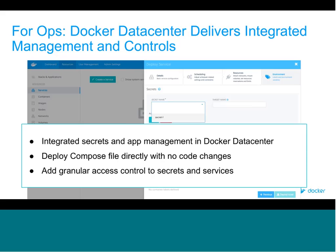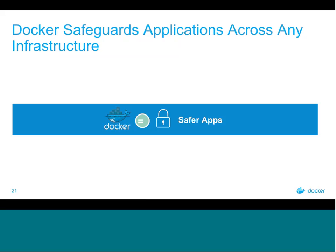Now, in summary, I've gotten to talk to you a little bit about secrets management and how we think about it in the entire system. There's plenty more to the Docker security story. This doesn't cover nearly all of it, but I wanted to do a deep dive on that and help folks understand how we really want to safeguard applications as much as possible across any infrastructure and really make it the case that with Docker, your apps are safer.